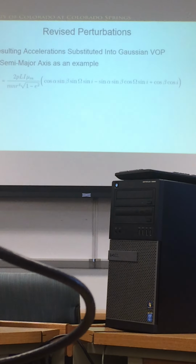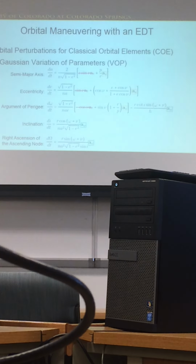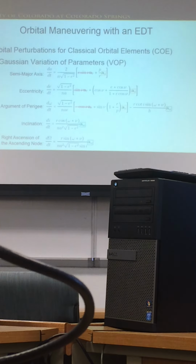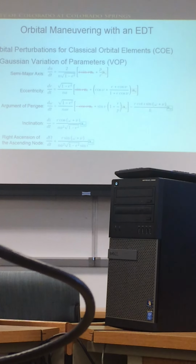Just out of curiosity, what are the S's and the W's? Why the use of those letters? I don't know. RSW is the standard. I tried to wrap my brain around what they stood for. When I looked at it, I was like, R for radial is obvious, but yeah.